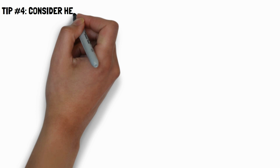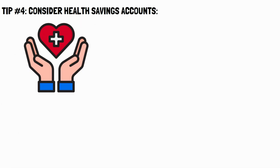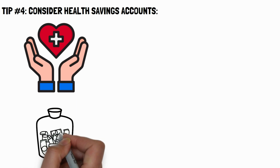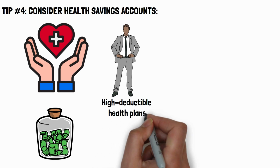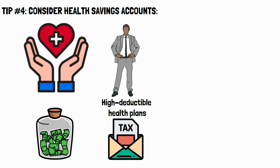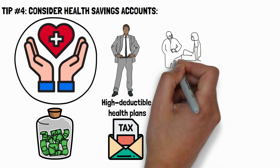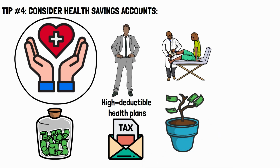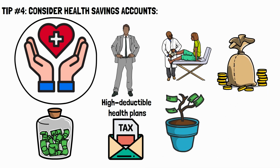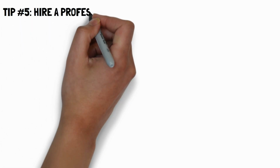Tip number 4. Consider a health savings account. Health savings accounts, HSAs, are another tax-advantaged way to save money. HSAs are available to individuals with high-deductible health plans and allow you to contribute pre-tax dollars to the account. You can then use the funds in the HSA to pay for qualifying medical expenses, and any earnings on the account grow tax-free. So not only are you saving on taxes, but you're also setting aside money for future medical expenses.